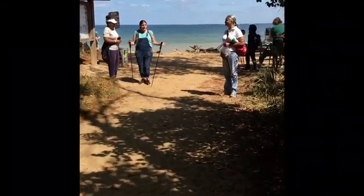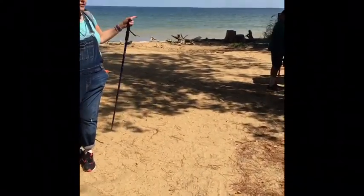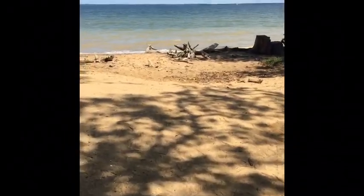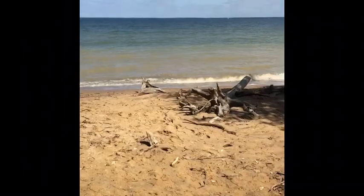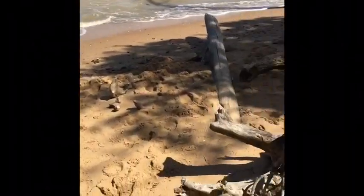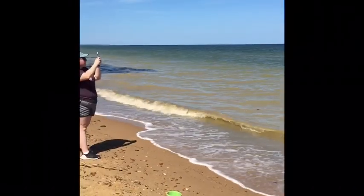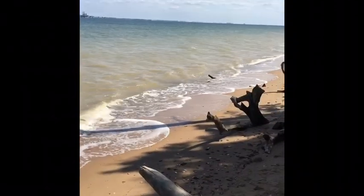And then, all of a sudden, you get the ocean. Which is crazy beautiful right now. So yeah, it's like beauty upon beauty upon beauty. And y'all wonder why I hate Kansas. Just saying.